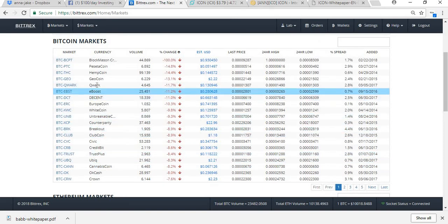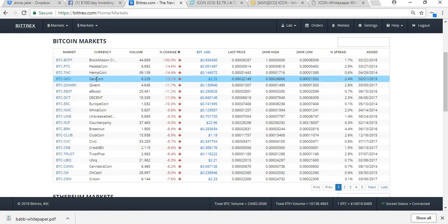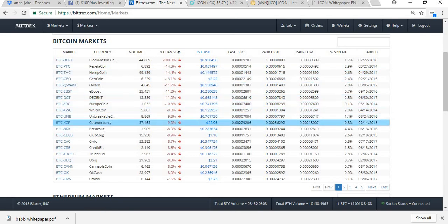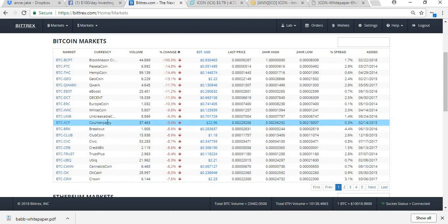there's a few that are sort of screaming out as ones that I've seen in the past that have had pump and dumps, like hemp coin and cannabis coin. We've all seen them go up and down quite dramatically, but then the technology behind them isn't really what we want to be looking at. They are just meme coins effectively.